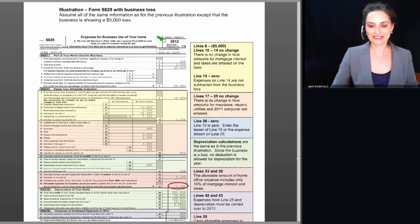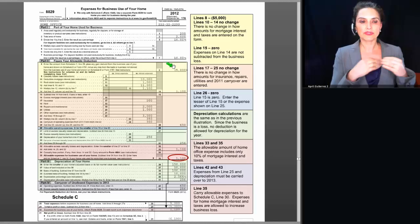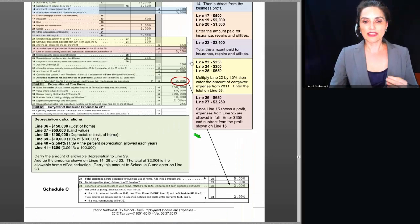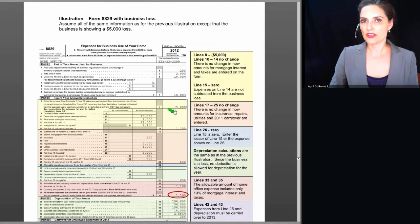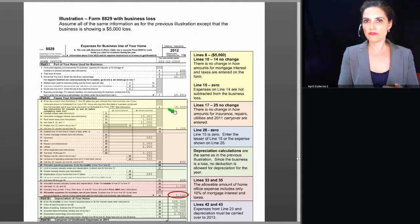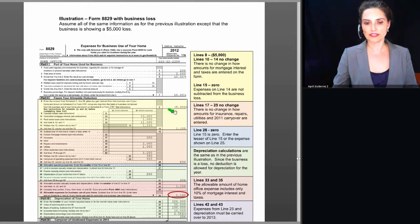But let's look at the next illustration, because we have a $5,000 loss in the next illustration. I was trying to show you how the difference between the 8829s work. On the first 8829, we start with a $5,000 profit. And on the second 8829, we have a $5,000 loss. And I just have those differences there to show you how 8829 will allow certain expenses to be claimed when you have a profit, but it will disallow and force a carry forward of other expenses when you're running a loss. So we do the top section of the form exactly the same in both of them to figure the business use percentage at 10%.